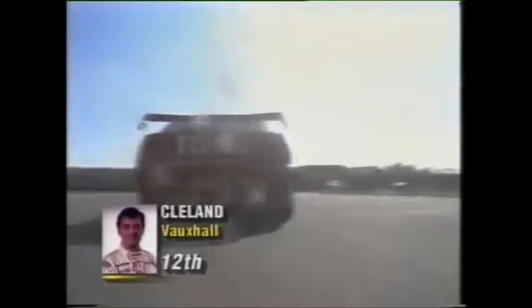Now we're on the front bumper of John Cleland's Vauxhall Vectra, 12th place. Tim Harvey in the Peugeot ahead. Big belch of flames from Harvey's car. That's the overrun on the fuel. They put a lot of fuel through these cars as they lift on the throttle. Bang, the unburnt fuel just goes straight out of the exhaust system. Great shot here from Cleland's car. He's having a look up the inside with Harvey. Hard under brakes, he can't do it there.